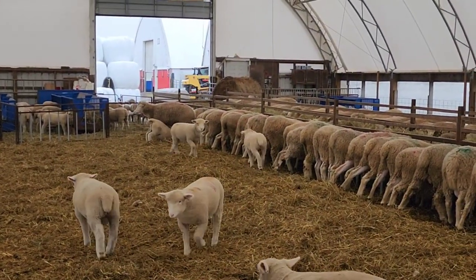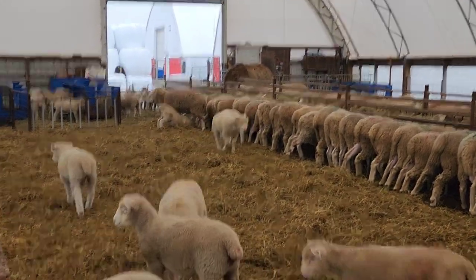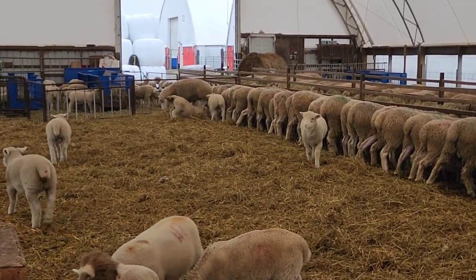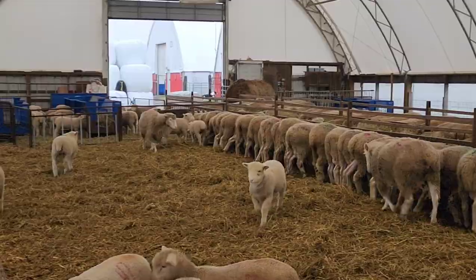And another day at Ewetopia Farms. It is miserable out here today. It's pouring rain, just about freezing, extremely windy. Nobody's going to want to be going out in this today. So today's topic kind of presents itself. We're going to be talking about keeping sheep dry in bad conditions.